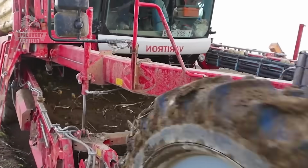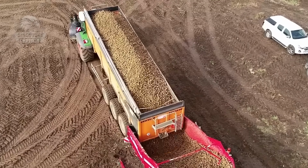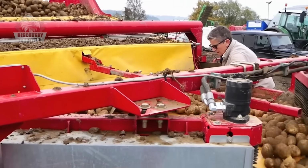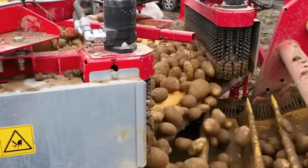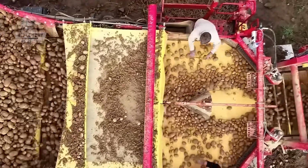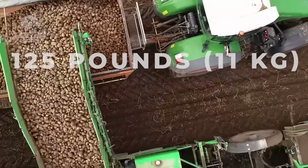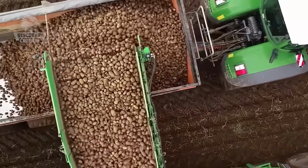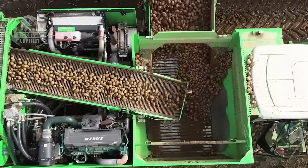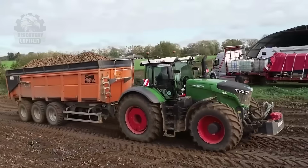Pringles sources its potatoes primarily from trucks, selecting only the finest specimens for processing. Did you know that Americans consume an average of 125 pounds, 11 kilograms of potatoes per year? That's a lot of spuds. Potatoes meeting strict criteria for size, surface smoothness, and absence of disease are chosen for the next stage.